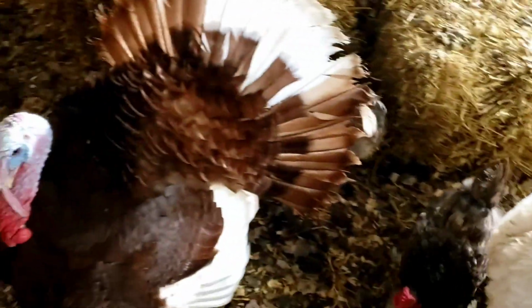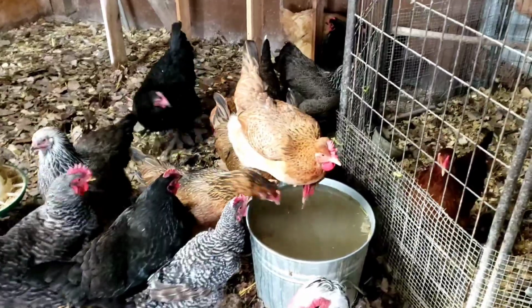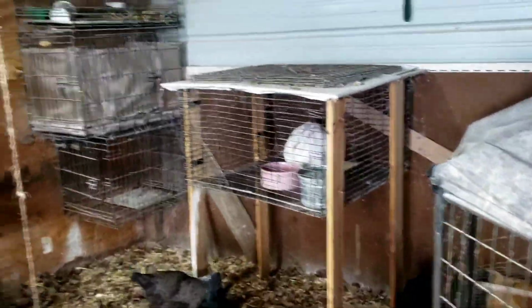Look at these two. I tell you what, I think these two are either mama's boys or they really like each other. And the ducks want to go out and bathe so bad they can't stand it. This little girl said, I can't get close enough to this water. I can feel it coming off on me, and this is warm.